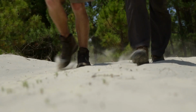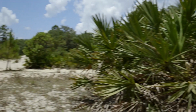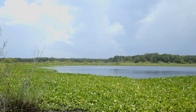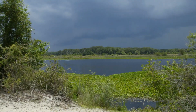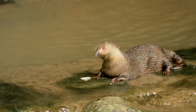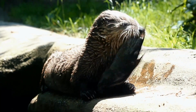Like we're marching across the Sahara. Sahara, yeah. It's pretty cool because you're allowed to come out here and explore the dunes, and on the other side is Lake Whitney, where we're gonna be looking for some alligators. Lake Whitney is the biggest freshwater lake on any of Georgia's barrier islands. If you're lucky, you might see an otter or two along the shore feeding on fish.